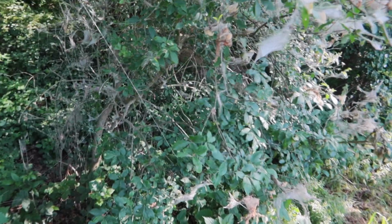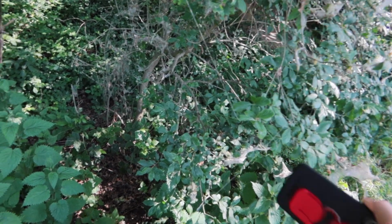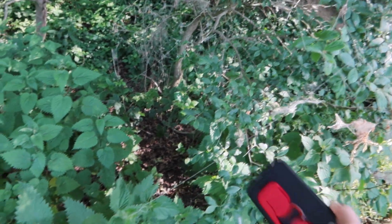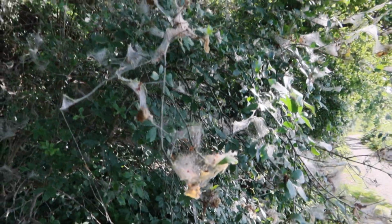But you can see the strands going down. I'll put my phone there so you can see it. It's incredible stuff. As I say, we're not going to get too close to that.